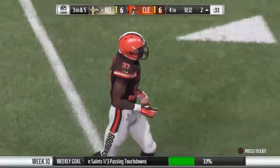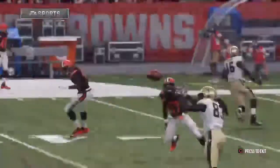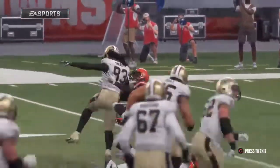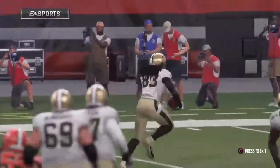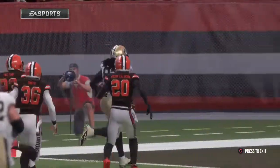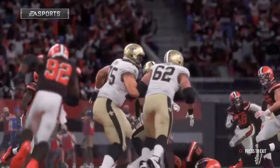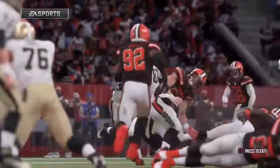And the Saints can take the lead if they can hit the extra point. I know these wide receivers are about flash and dash and high-flying plays, but a good number of them played running back at some point in their career, and that's how they finish off a lot of their big plays, run after the catch. And this time he finishes off the big play in the end zone.